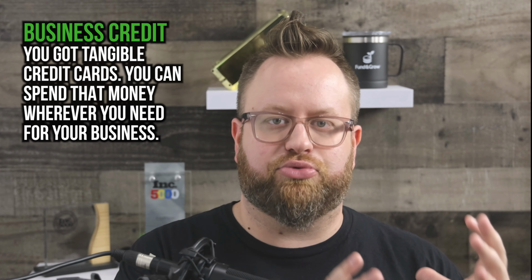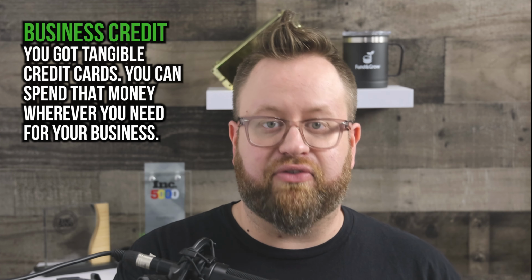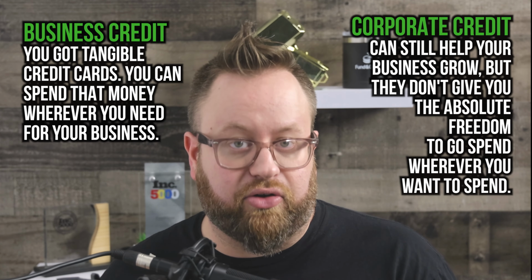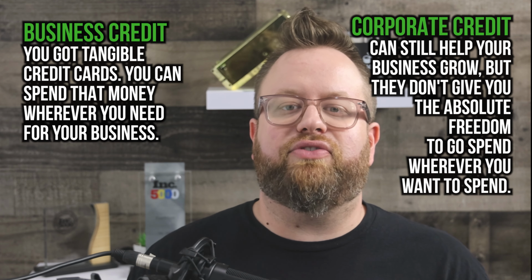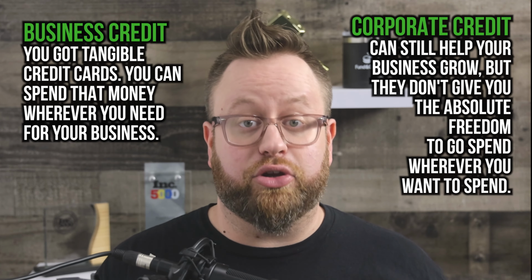And so that's the more in-depth difference between these two. With business credit, you've got tangible credit cards. You can spend that money wherever you need to for your business. Corporate credit are the vendor trade lines that can still help your business grow, but they don't give you the absolute freedom to go spend wherever you want to spend.